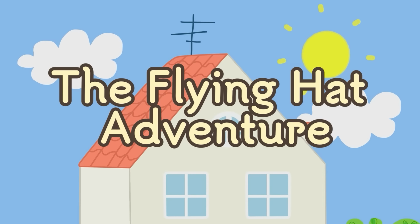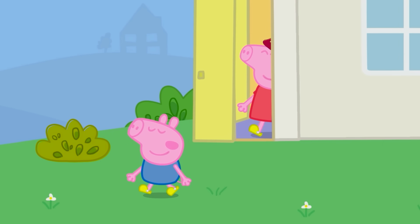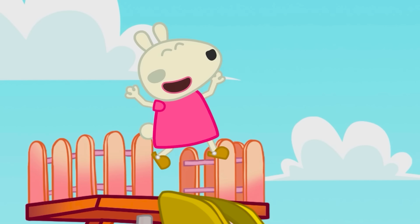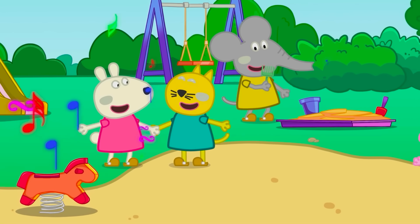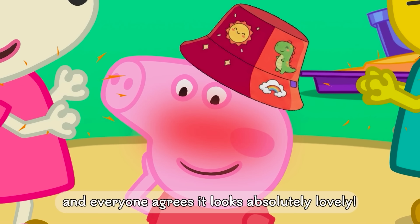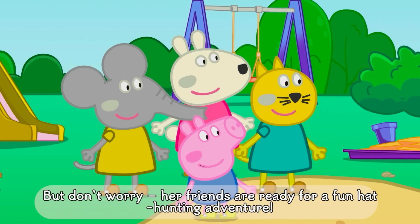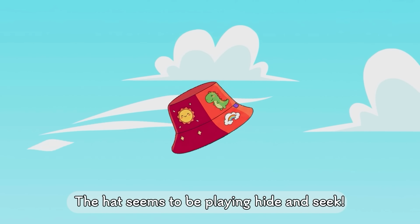The Flying Hat Adventure. Hey! It's a beautiful sunny day. Peppa is showing off her new hat, and everyone agrees it looks absolutely lovely. Oh no, Peppa's hat has flown away. But don't worry, her friends are ready for a fun hat-hunting adventure. The hat seems to be playing hide and seek.